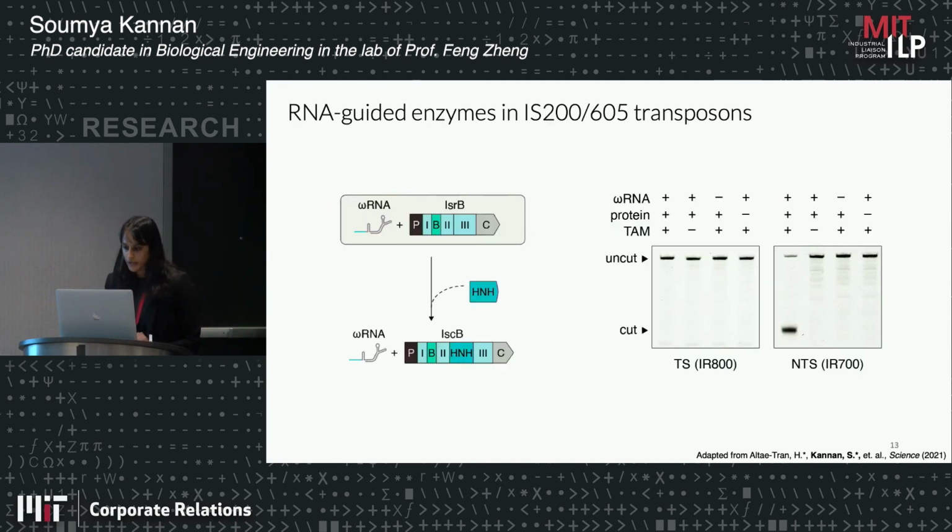So I also mentioned before that these enzymes are found in mobile elements, and actually these are a specific class of mobile elements, not to get too jargony, called IS-200-605, and these mobile elements also sometimes harbor different kinds of nucleases other than ISCB. And so we wondered, are these other nucleases also RNA guided, and have we just discovered a class of systems that is a huge untapped resource of different kinds of RNA-guided nucleases? So we first examined, and I'll just cover two of those examples right now.